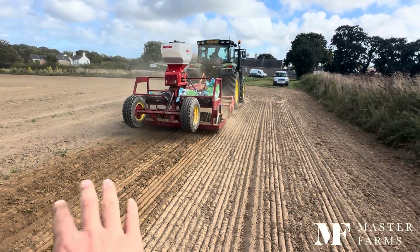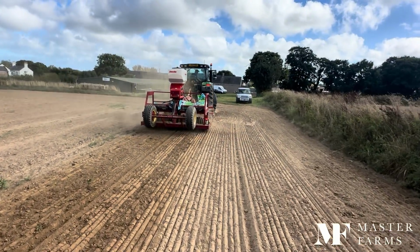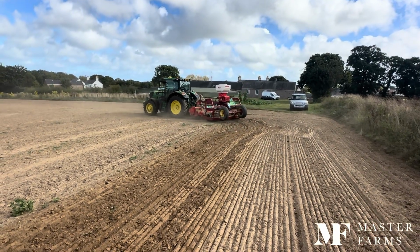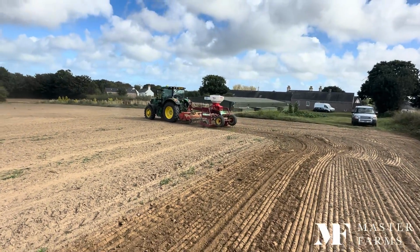Hopefully it'll come up beautiful, much more even than we've always broadcast it on. The broadcast does work quite well, but it means you've got to pass, rotovate and roll it, then broadcast, then put the rotor on, mix it in again. Whereas now it's going to be one pass.